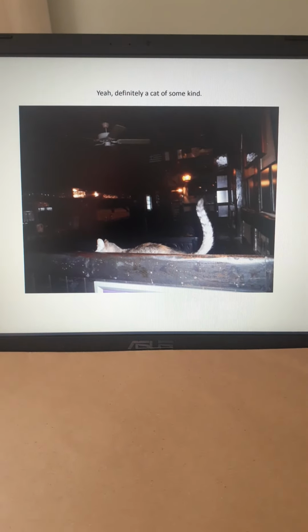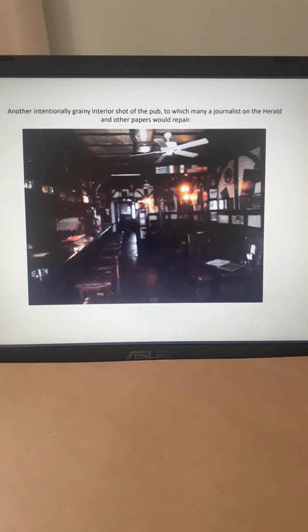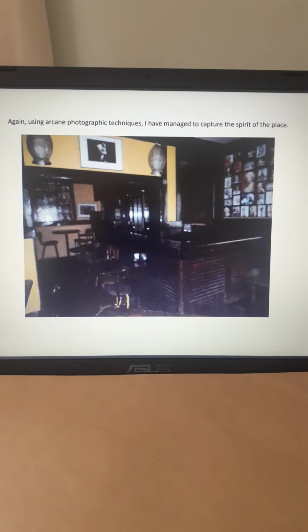This cat was the only thing really nicely in focus. So normally a hectically busy place, but on this occasion I went in the morning, they let me in and I walked around, barely a soul in sight. But I don't know if this was made to look old with all this dark woodwork, but it certainly does look old and British sort of pub-like.